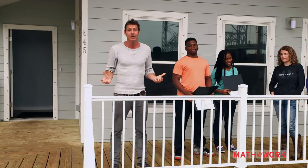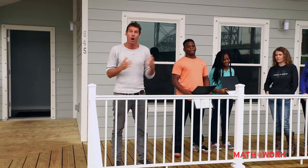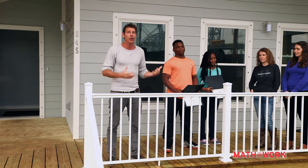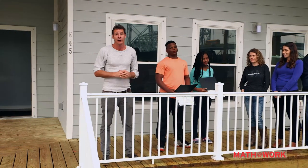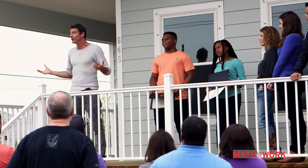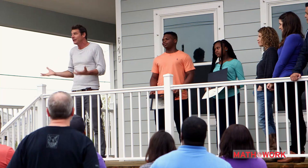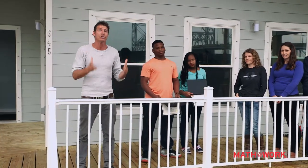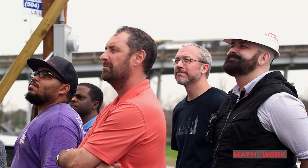Ten years after Katrina, New Orleans is still rebuilding, but with the help of organizations like Make It Right and community members like Sarah and Rico, it will be back and better than ever. I hope we've all learned that math makes the impossible possible. Without it, we would not have been able to complete this house. This shows you that no matter what interesting career you choose, math will be a part of it in ways that you might not even know yet.